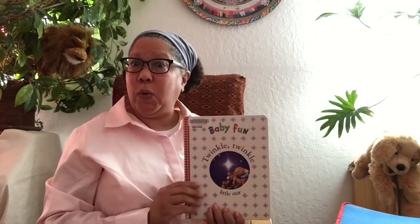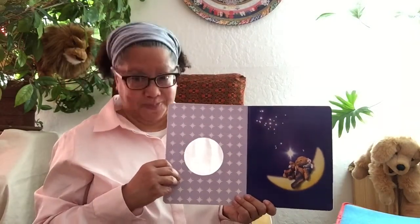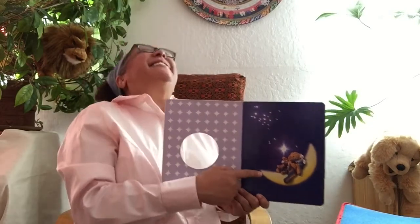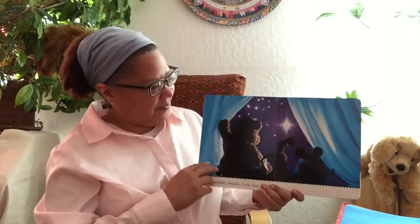All ready for next time. What else did we bring? Ooh. I see a sleepy bear. I see a sleepy mouse. I see a sleepy bunny. Do you see a lion? Oh, and here's a banana. Moon. Let's see if we can get them to go to bed.